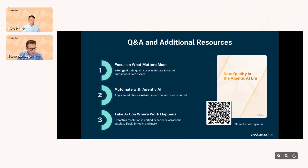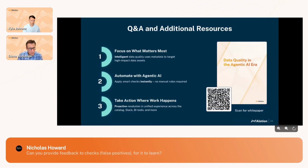How about this one from Nicholas? Can you provide feedback to checks, false positives, for it to learn? So what the LLM typically does is understand how the user is endorsing or deprecating checks. I think that partially answers this question. But one of the things we are trying to do with the agent over time is have a more autonomous way to understand pattern behavior and match that. I will say the LLM suggestions today are very good at understanding the inputs we give them and providing very clean recommendations of what types of checks you might be thinking about.